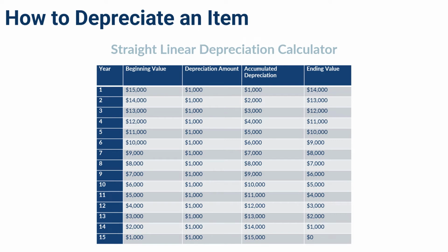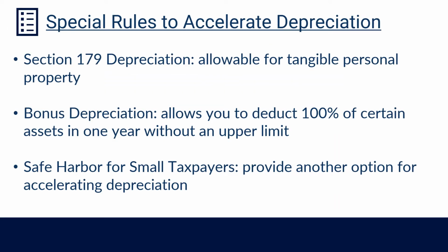There are some other ways to calculate depreciation, but many of them aren't relevant since you can often expense your asset in 1 year through 3 special rules. There are 3 special rules for depreciation that can help you deduct your depreciation faster. 1. There is Section 179 depreciation, which is allowable for tangible personal property such as office equipment, furniture, vehicles, and most other assets that are not buildings or improvements to your building, including a home used for business.